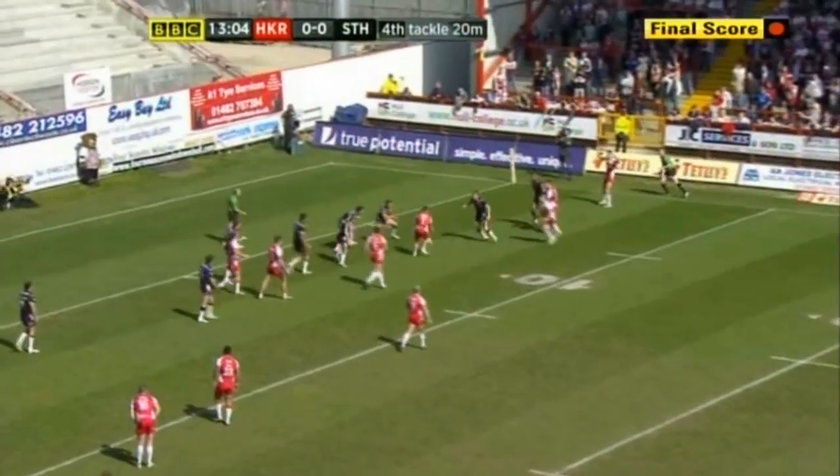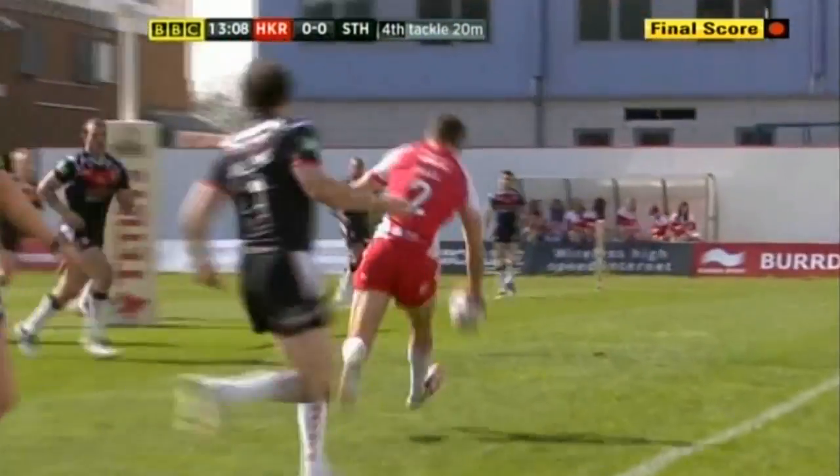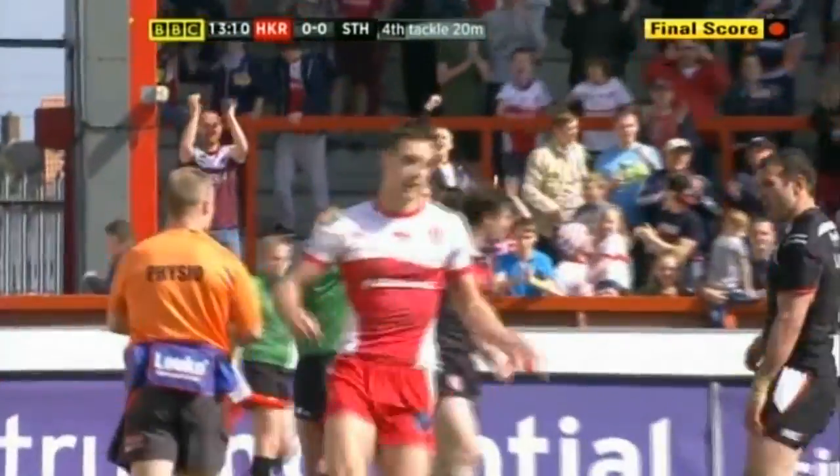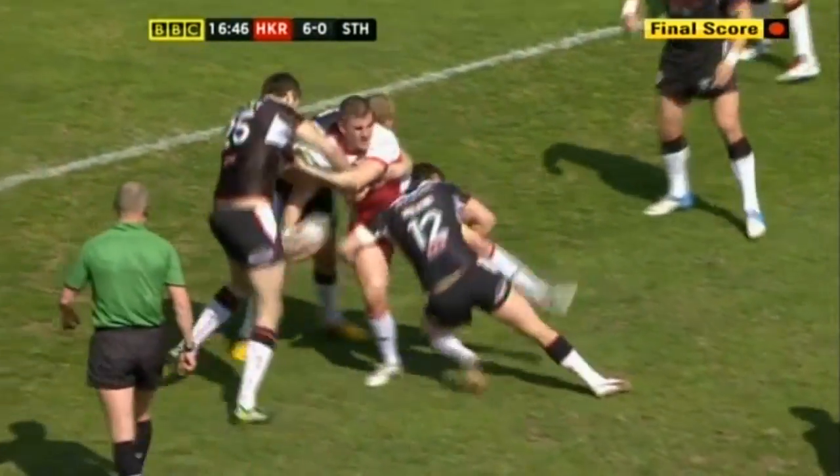Now they have numbers wide, but they've gone back for Eden. His kick is terrific. Really clever kick. And Craig Hall will score it. The referee, though, is not sure. Well, the end result is another penalty for Hull Kingston Rovers and another set of six.